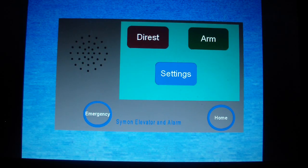So if the full circle shows, then that means the alarm is armed. And by the way, this is for real life. If you don't make it out before the exit delay timer runs out, the alarm will sound. But anyways, let's ride the elevators.